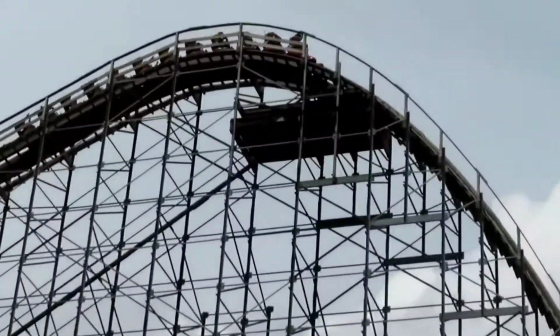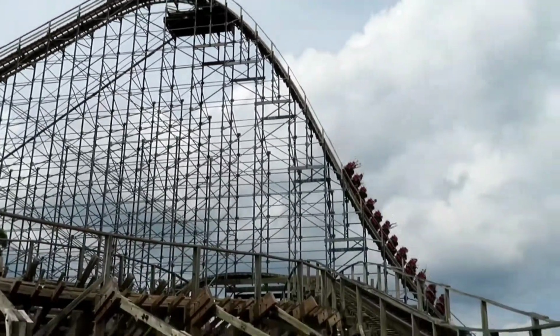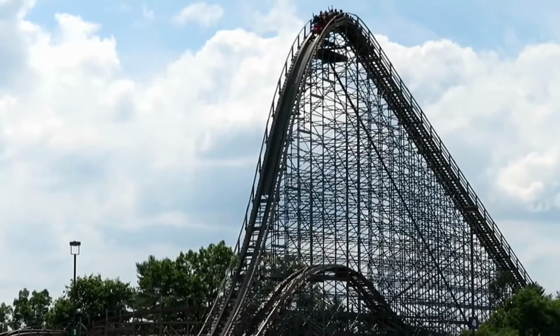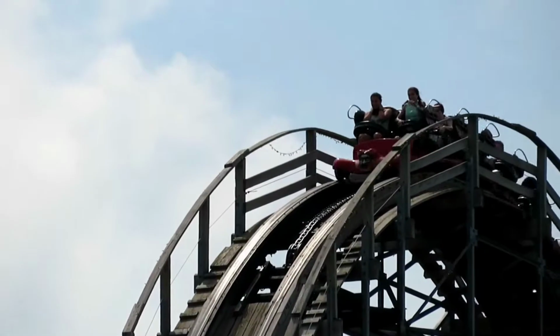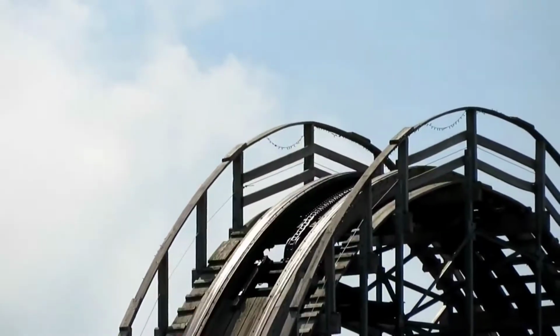The pre-lift section starts with a very sizable drop. I'm going to guess around 50 feet or so. And it also has really good airtime moments with a double down and a few other hills. The giant drop after the lift hill is amazing. And this ride also has incredible intensity during the underground sections due to the 90-degree sections.